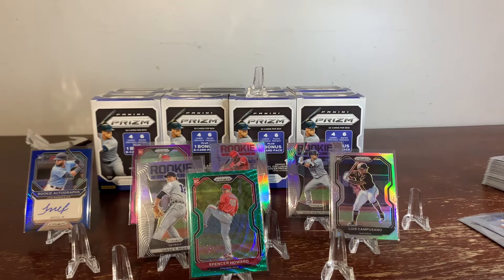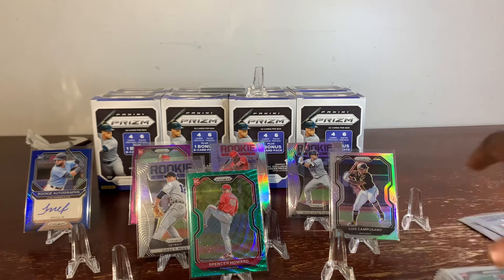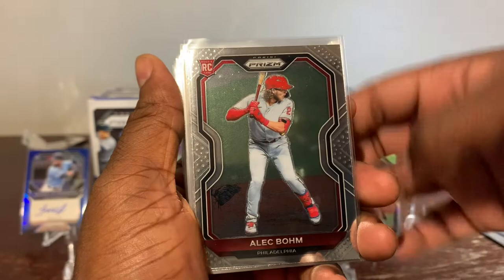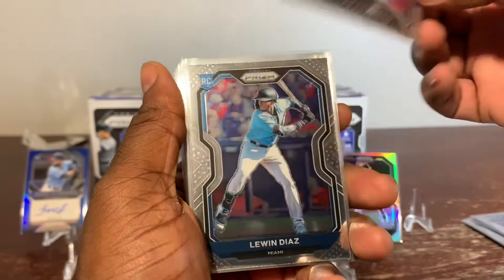Up next, we're going to review the rookies real quick. We have a lot of rookies, so we're just going to fly through these. Make sure we don't miss anything. All right, for the rookies, we have Mr. Abreu, Anderson, you got two of those, Arihara, Apostel, Blankenhorn, Alec Bohm, Mr. Cameron, Campesano, Chisholm, Kalina, Contreras, Bobby Dalbec, Davison, Diaz, Mr.